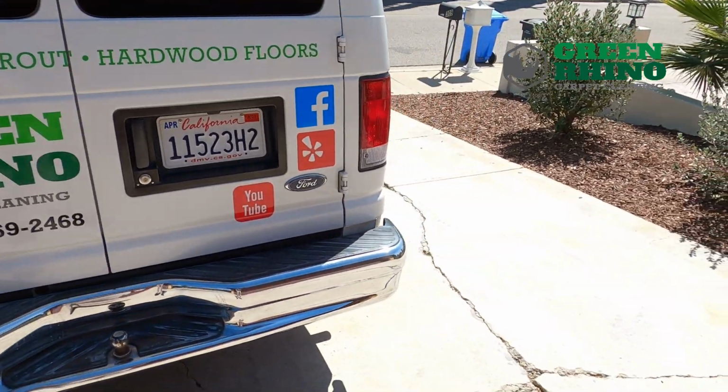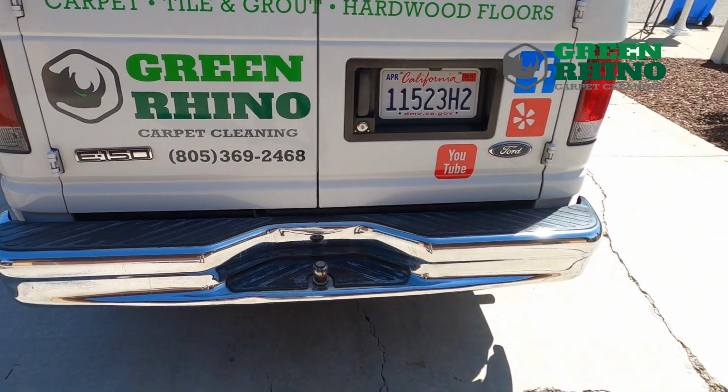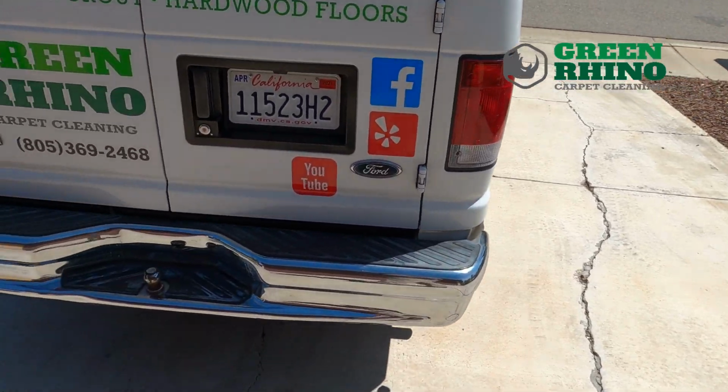Alright guys, wrapped it up. So the carpets came out looking great. Yeah, I did tell her before I started the job that the worn fibers may be an issue, and it was in a few of those areas, but overall it came out great.